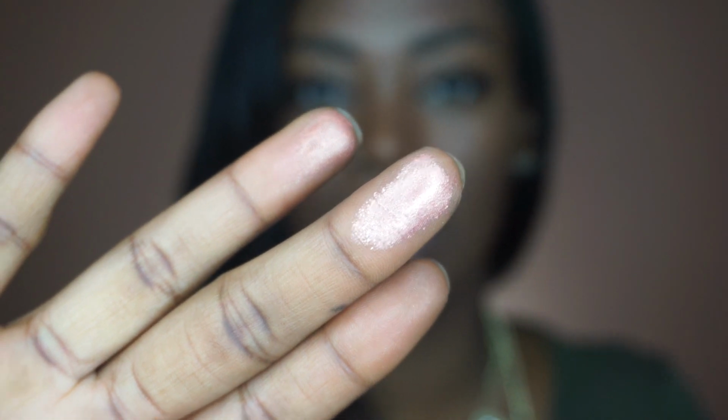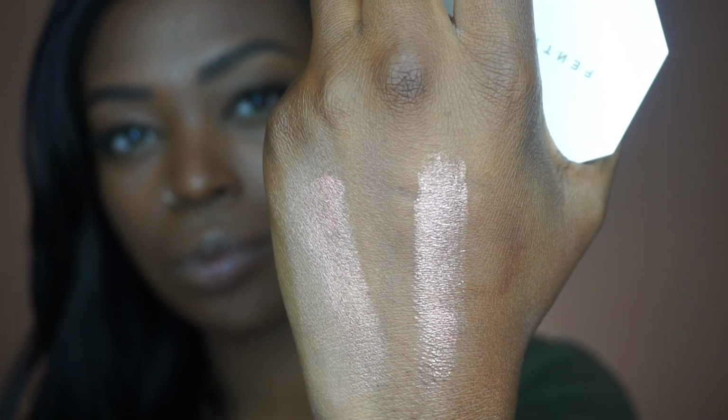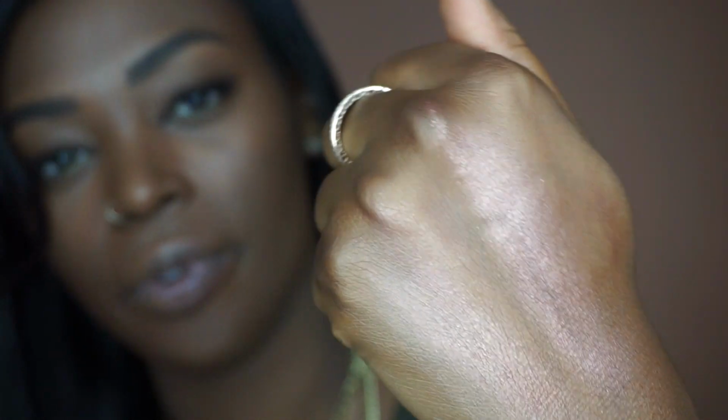And on the left side, which is Moscow Mule, and that is this one here. And swatched on my hand. Now the highlighters are out of this world. They are absolutely pigmented, as you can see, and they are very soft. And let's see about blending. This one was this one, and they blend perfectly, of course. Very soft to the touch. A little bit definitely goes a long way.